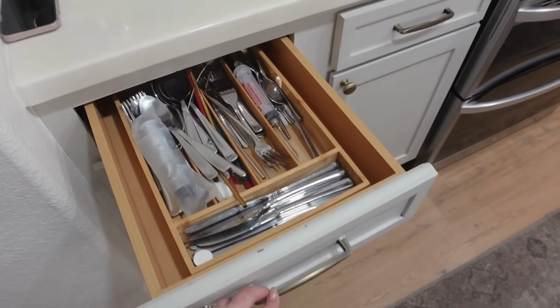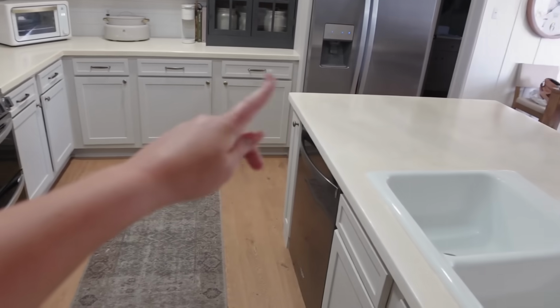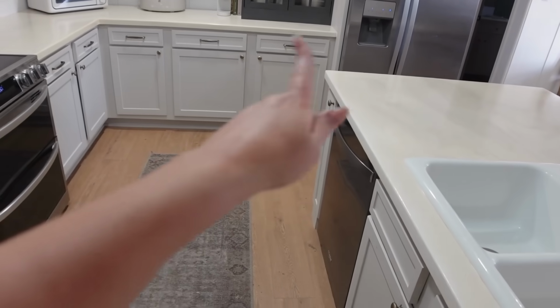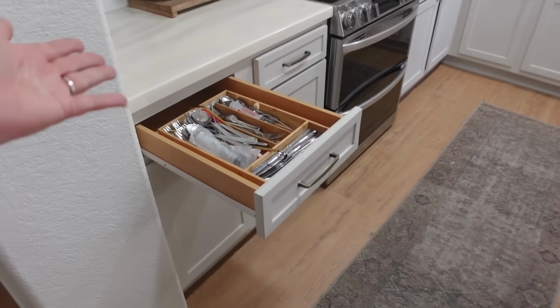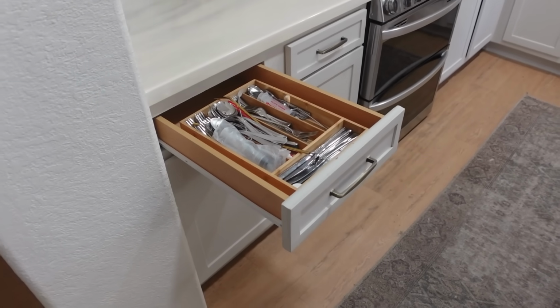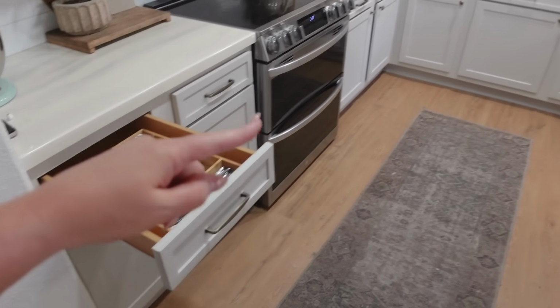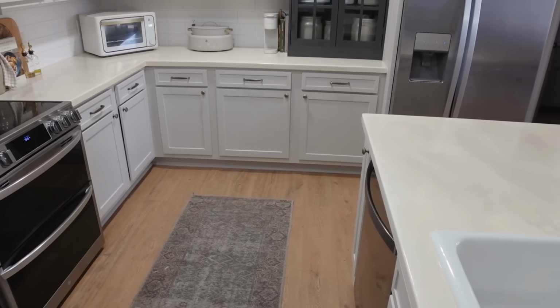This was the previous utensil drawer. All the way over here, we prepare most of our food right around this area, so I don't know why this was ever over here. Again, just because it's always been that way doesn't mean it needs to stay that way. So we're going to move the utensils over to the previous junk drawer over there.